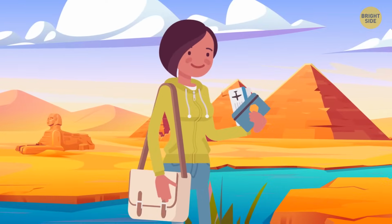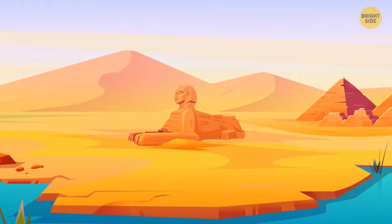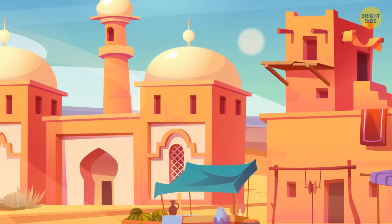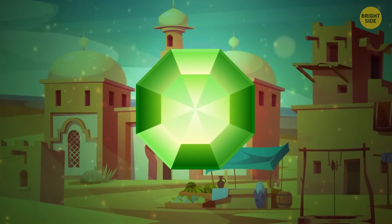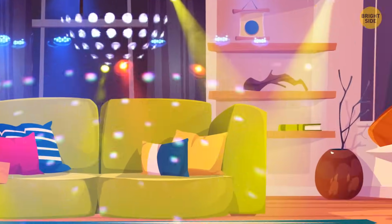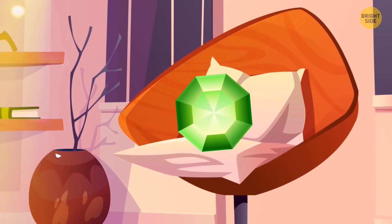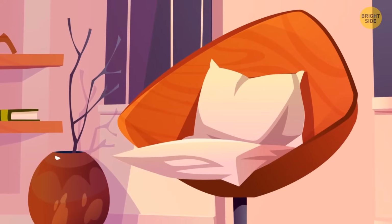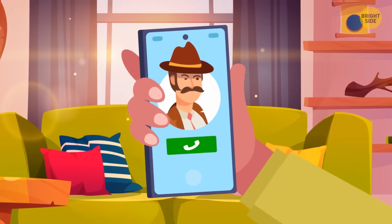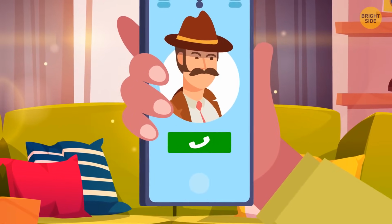Becca had just arrived from a 2-week trip to Egypt. During her trip, she bought a beautiful emerald and wanted to show it to some of her friends. She decided to throw a party just for her closest friends. The next day, she noticed that the emerald was gone. Becca immediately decided to call a detective to help her find the thief.